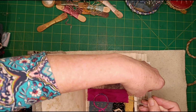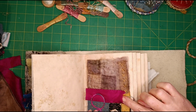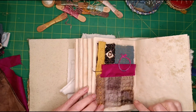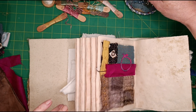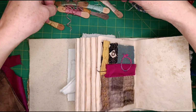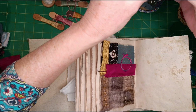Excuse my arm. Or look, it just slots behind that bit of stuff. See, I've also got a secret pocket there. That's cool. And another lady suggested that when I sew it to my book, if I start here and go that way, it might be easier. So I'm going to also do that. See, I'm learning so much from you all. It's a two-way street.